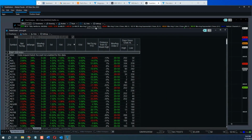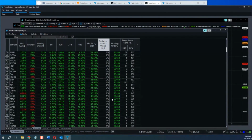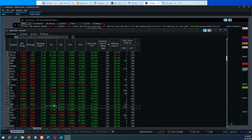All right. And this will show you stocks. It shows the high price of today against the 52-week high based on yesterday's close. So if a stock is making a new 52-week high today, it will have a positive value. Anything under zero means that it's below.